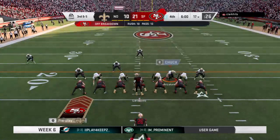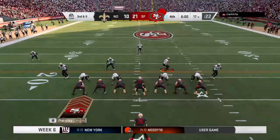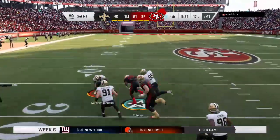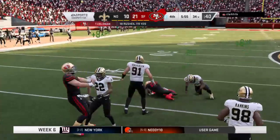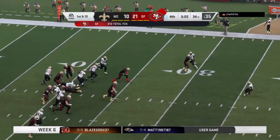On third down, here's Coleman. And he'll be corralled right around the 34. He'll get 17 on that one, and the Niners have a first down.